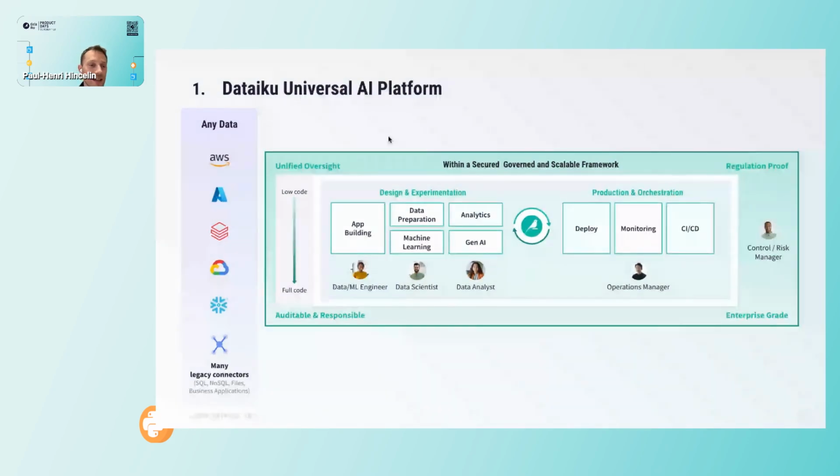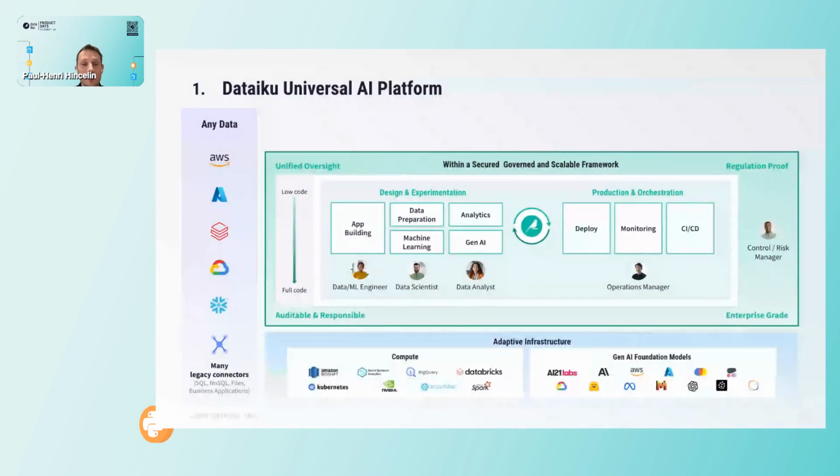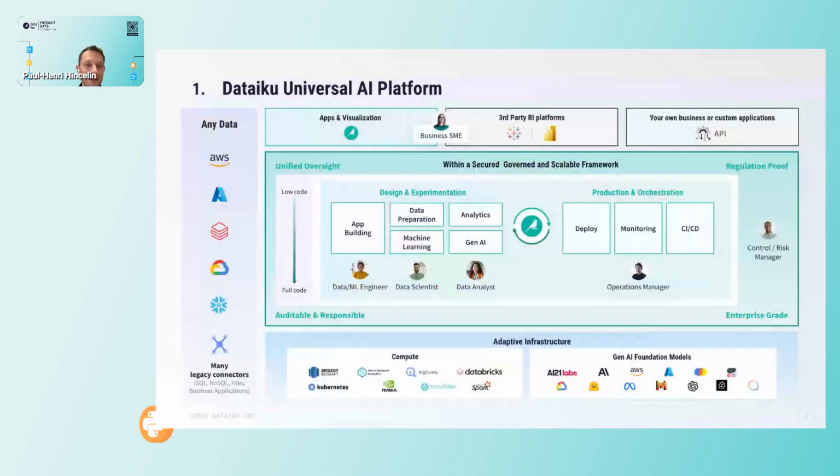Yes, next slide. So here, the idea is to give you a quick overview of the Dataiku platform and to set it as the universal AI platform that simplifies the entire data lifecycle from data preparation, experimentation to production, and all activities happen in one single place. I think it's the end of the product day, so it's probably something that you have heard several times. So sorry if it's an additional time.